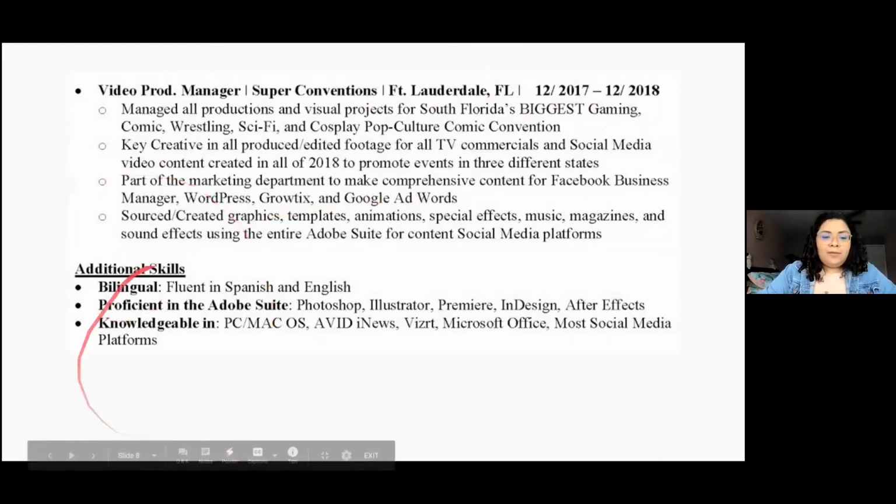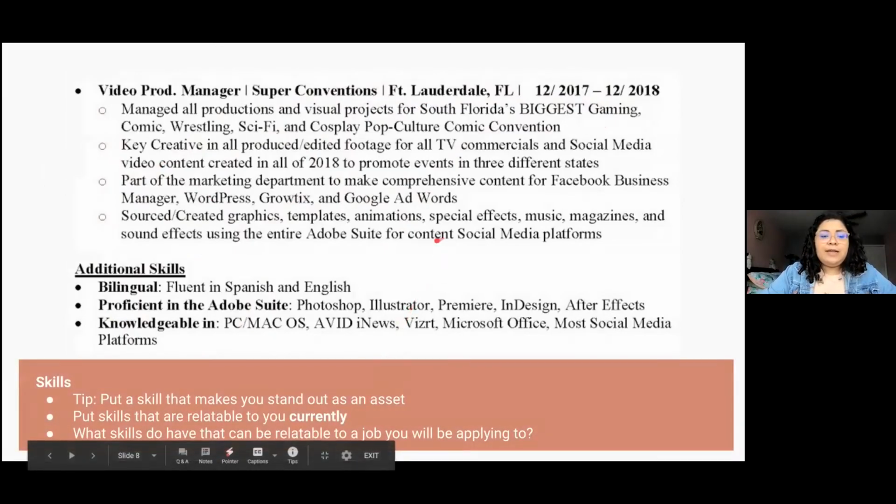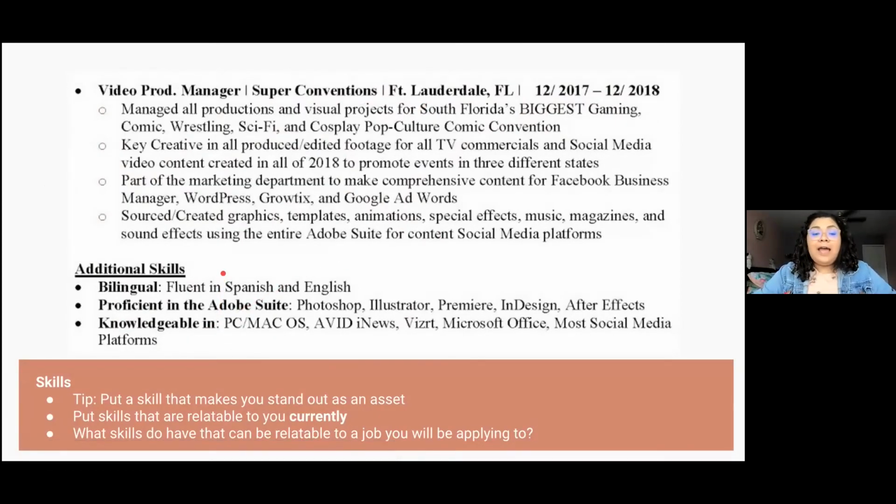And then obviously it comes to the skills. Something that I want to point out is that the additional skills section is very important. You don't have to put every single skill that you know on a resume. I think you should pick the top tier ones, like your top 10 skills. Me, for example, I recently got told not to put bilingual, but put that I know Spanish and English. But what if I went to a different market outside of Florida or outside of Miami? A lot of people outside of Miami don't speak Spanish. So I am an asset to the company.